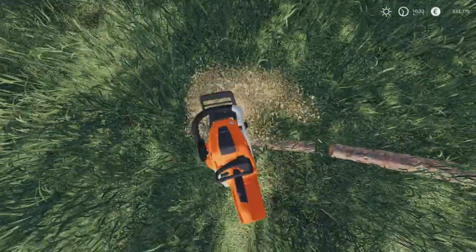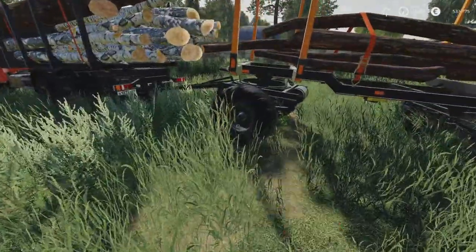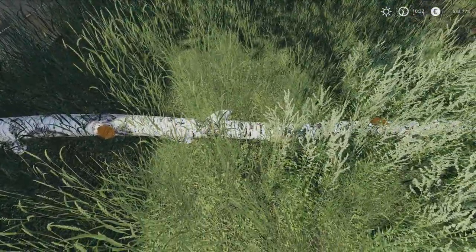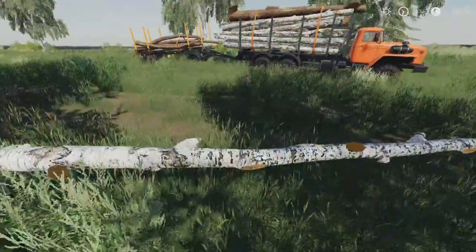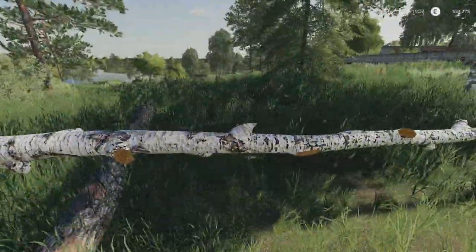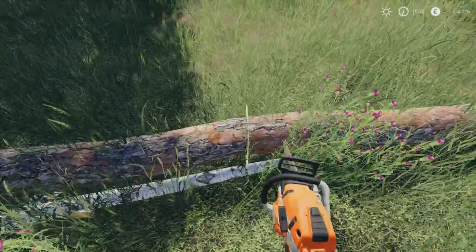Oh, it's not quite right. There we go. Now my measuring stick might be a little bit too long now. I suppose if I carry on doing it this length, come on. There we go. I've lost me tree. That'll do.